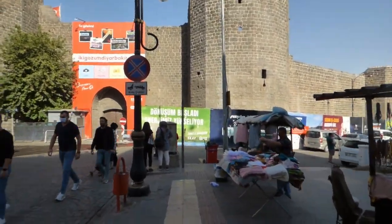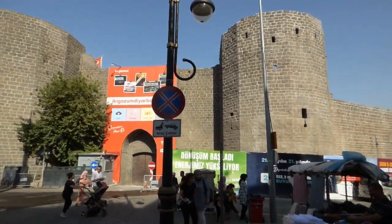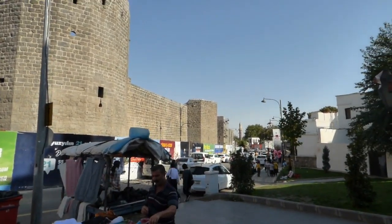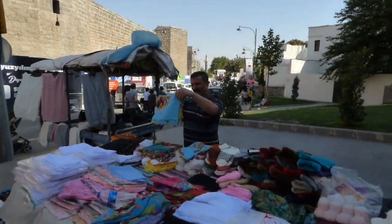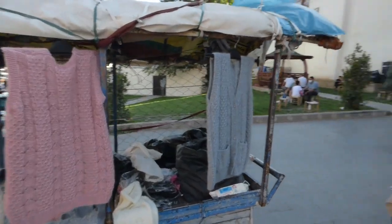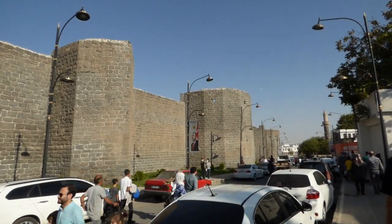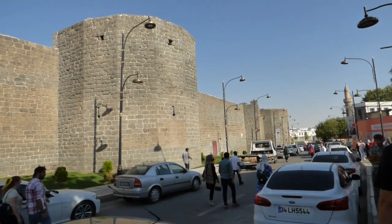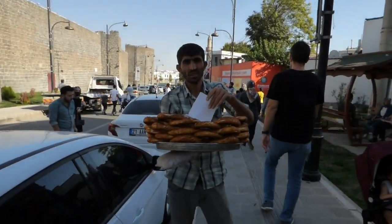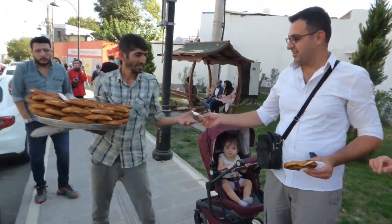So, same street guys, and look at the wall we visited earlier. As you know, it's all around the city. And look at that, it's impressive, isn't it? Street vendors on every corner. Well, they're selling everything around here. Oh, simit guy, yeah? Hello. So, there you go. Turkish simit.